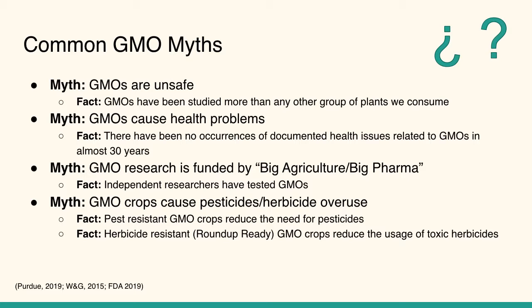That leads us to the next myth, that GMOs cause human health problems. In fact, in the almost 30 years that GMOs have been produced in the United States, there have been no documented occurrences of health issues related to GMO consumption or use.